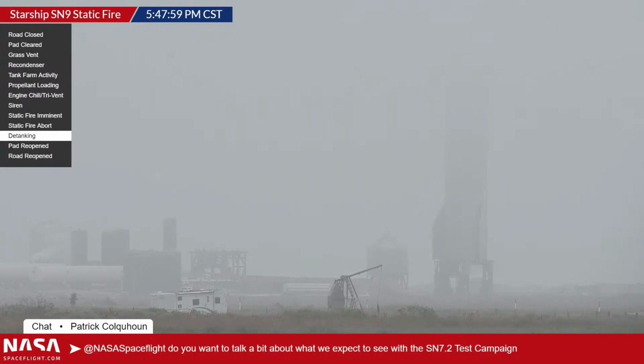Good question, Patrick, about what to expect with SN7.2's test campaign. I think it will be very similar to SN7, where they do a couple of proof tests to make sure it's sound construction, because you don't want to push it too hard until you know that it's built properly. But once they have verified that it is, I guess they could do the test to failure in the same test. They could proof it, have it maintain a certain pressure for an hour or so, and then press it even farther. So maybe we will only see one test.